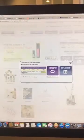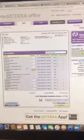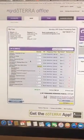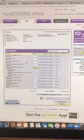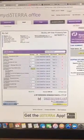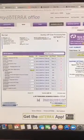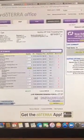Okay. So if I click on it, where it says edit, I click on the number. You see this is what comes up, and this is what a lot of times I'll go in when I know that I'm out of something and I want to remember for the next month. I'll go ahead and log in and just plug it in, and then I can modify this anytime until I believe about 24 hours before the processing date. And you see right up here, this is when mine is shipped to process.